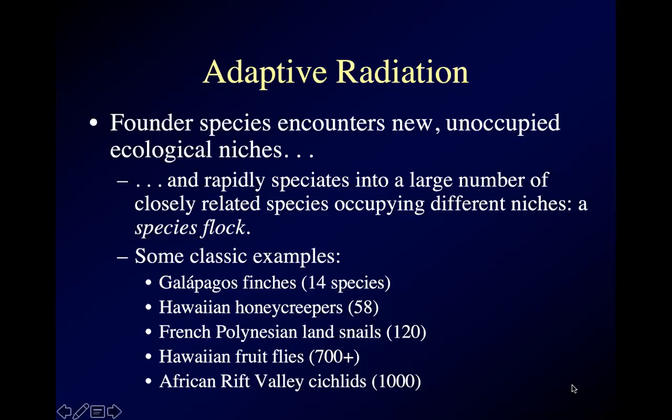There used to be something like 120 species of land snail on the islands of French Polynesia. Unfortunately, on some of those islands, they introduced an African land snail that they were going to raise for food. And the African land snail ate the French Polynesian land snails, which had no defense against it. So many of those are feared to be extinct now.